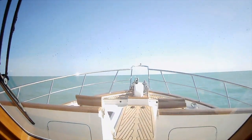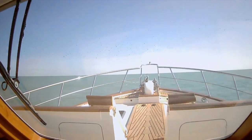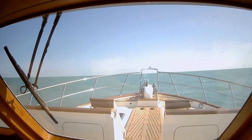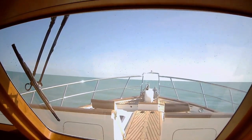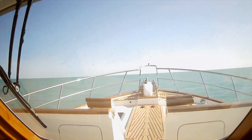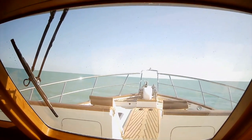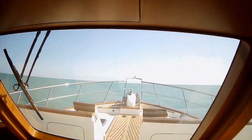So we're just cruising along here, 19 knots, really not much to do. Pretty simple about dodging crab pots. The way they catch crabs, both down here in Florida and catch lobsters up in Maine, is they use these crab pots and they have a float on them, a rope and a float, so that they can pull them up and get the crabs or lobsters out.